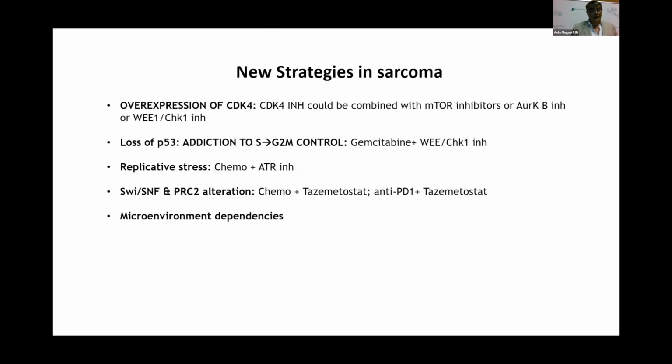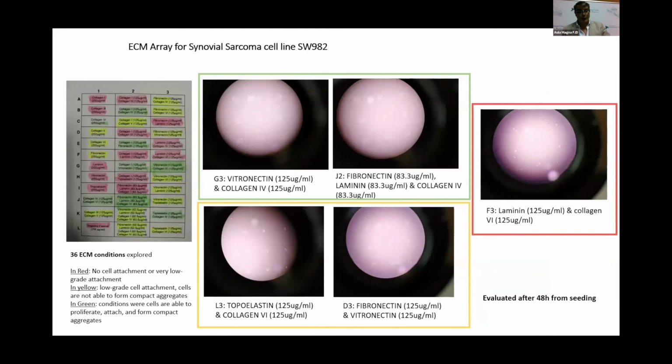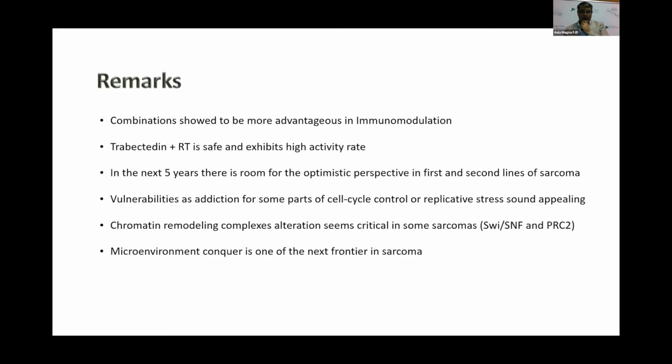So, there are new strategies here. We can see some of them, but maybe there is no time for entering into this. We are very, very convinced that conquering the microenvironment in sarcoma will give us new insight for new treatments and a qualitative jump to improve progression-free survival and overall survival. Our group is working on this. The matrix composition makes sense. Matrix can be a differential factor in soft tissue sarcoma, and it's important to dissect exactly what components are in the microenvironment, what kind of matrix is behind these tumors.